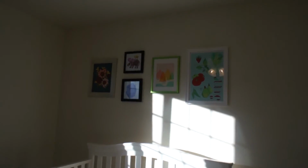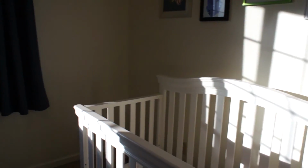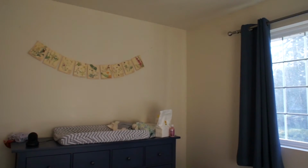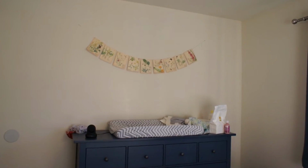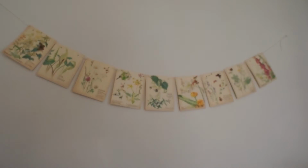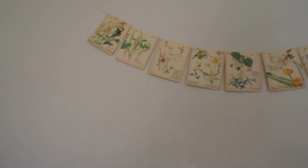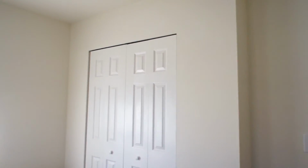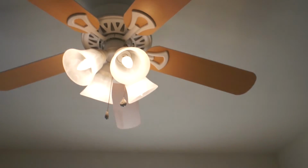All her art. We finally put up art in the kids' rooms so that it wasn't like sad white walls. In a bed, it's got a little view. We bought the same little IKEA thing and put the changing table on it. No, that's the same one as Gabe's. I don't know. Confusing the people. That's your little art that you picked out. It's actually from pages of an antique seed book.